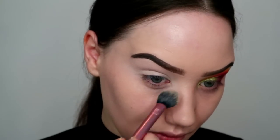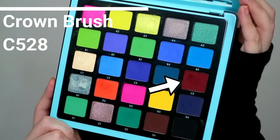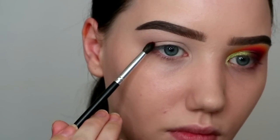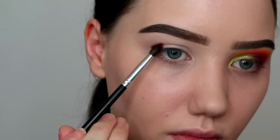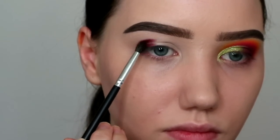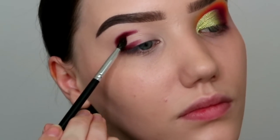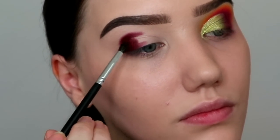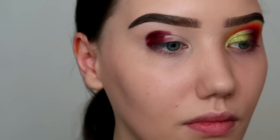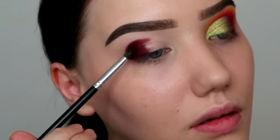Not gonna lie. So first shade I'm going in with is C5 on my Crown C528 brush. I like it because it's super pointy and precise. And if you've watched my videos before, you know I keep my eyes kind of wide open when I apply my first crease shade, just because I've got slightly hooded eyes. And I'm going to fill in the outer corner. It's a really nice shade. It kind of comes off a lot more pink on the skin than it looks in the pan. I like that. Very pigmented as well. But I think as you go on, you'll notice I do struggle quite a lot to blend it out, actually.